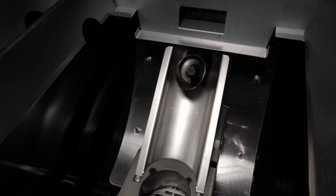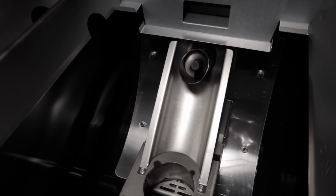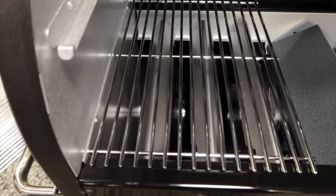In shutdown mode, the auger actually dumps the pellets that are on the edge of the auger into the fire pot and then reverses and pulls the pellets out of the auger. So there's not even any pellets to be able to catch fire. It's a really, really smart design that takes advantage of both the hardware and the software to prevent auger fires.